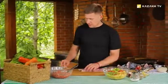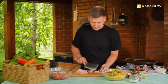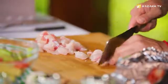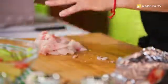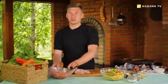Now we're cutting the fish. These are the 2 centimeter pieces we have. This is enough. Our fish soup has already boiled, so I'll go strain the broth, add vegetables, fish and our dressing.